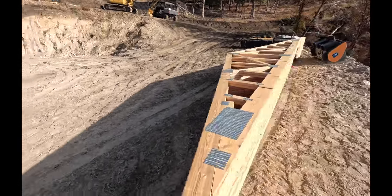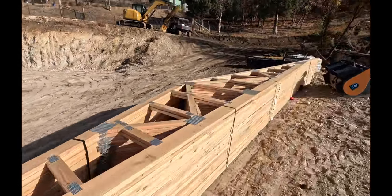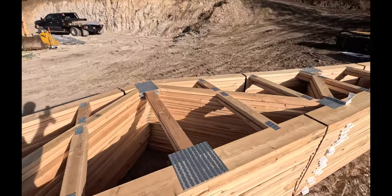Well, we got trusses on the ground. Pretty exciting.